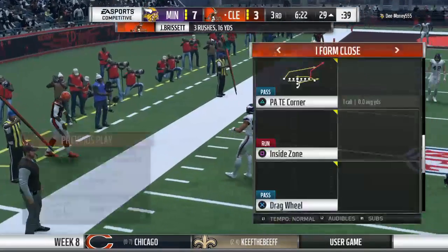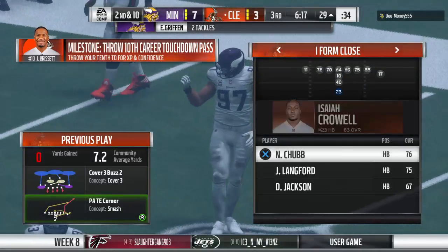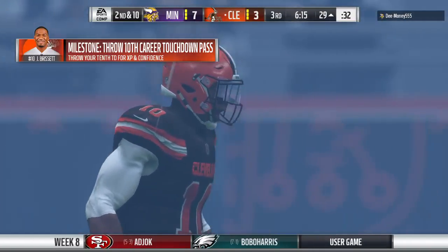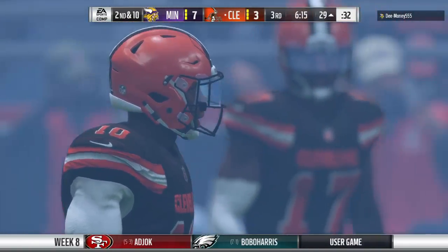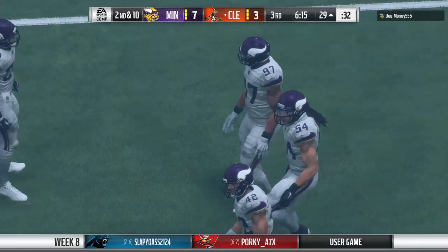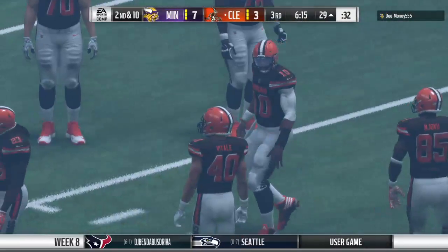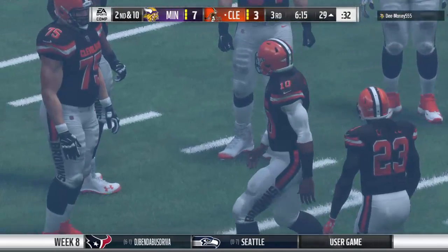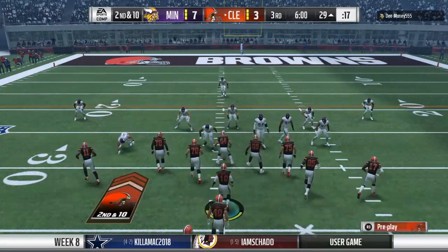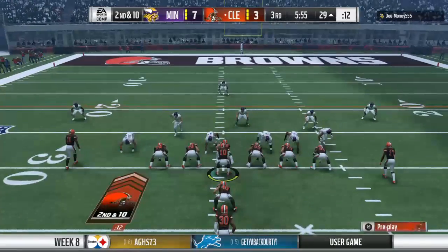It won't be a sack, but it's no gain, and it brings up second down. Well, there was pressure all around him, so the only play was to try and get out of there. I think it was an excellent effort by him just to get back to the line of scrimmage. Offense still needing 10 yards. Second down. Let's go.